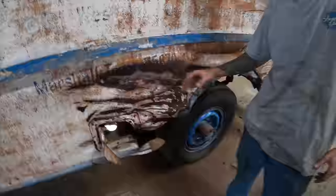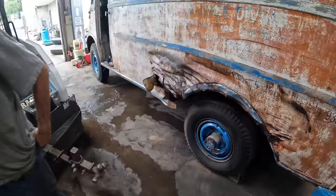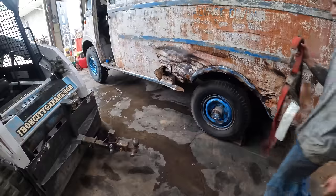I see your line moving now, yes. That's crinkled upwards, so it's going to have to come out, then in. Now, I have a good ratchet strap.